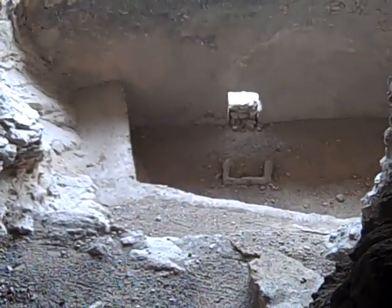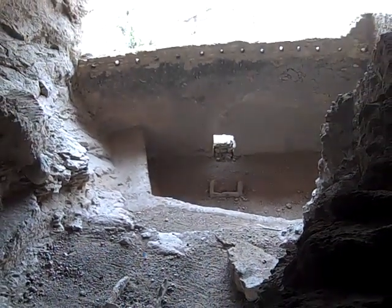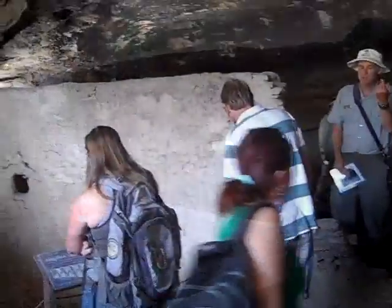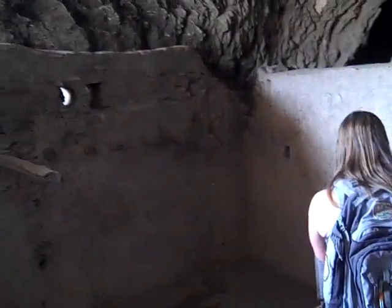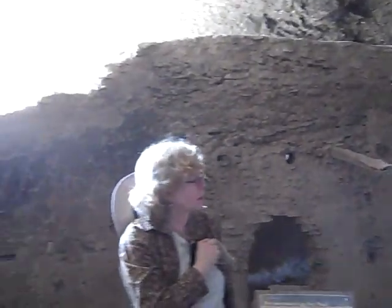The benches could have been used for laying on. I don't know for sure, but those are two theories that we do have in writing. It's not too small to lay down and stand, so we know it's not a storage room. It's a lot bigger than the little room you walk through, so we know this is a communal room, okay? And if you look at the walls, what do y'all see there?